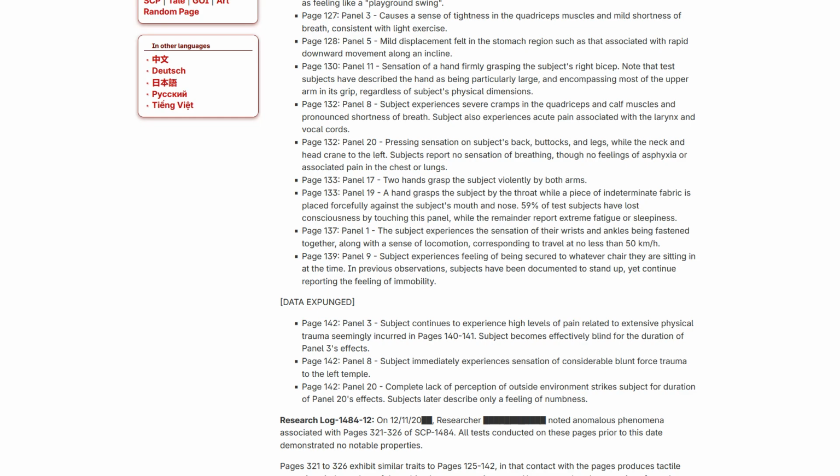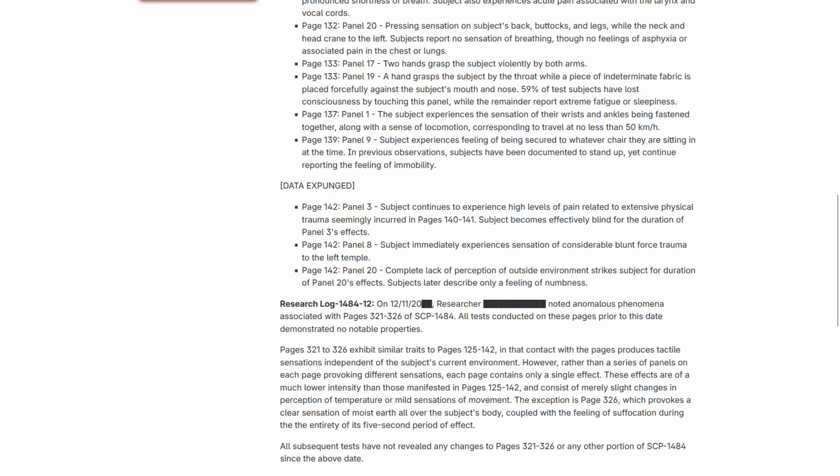139, panel 9. Subject experiences feeling of being secured to whatever chair they are sitting in at the time. In previous observations, subjects have been documented to stand up, yet continue reporting the feeling of immobility. Data expunged. 142, panel 3.